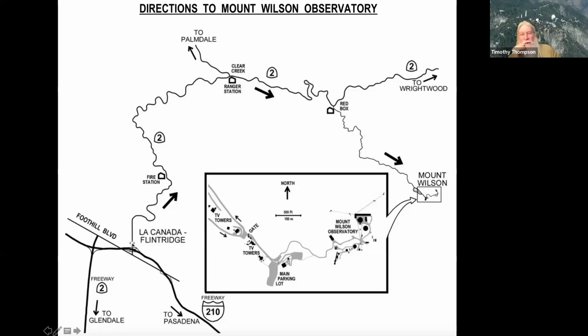fairly fast road. And it's actually used as a racetrack at night. And sometimes on weekends, you'll find high performance sports cars flying along the highway. And there's so many of them, the highway patrol and sheriffs have given up trying to stop them because they're everywhere. But the Red Box Road is quite windy. So it takes me roughly 40 minutes to get from the bottom to the observatory.